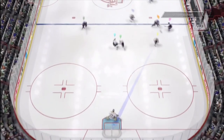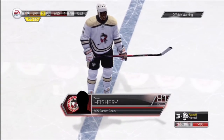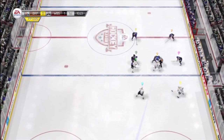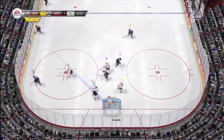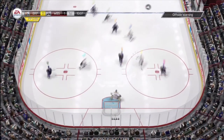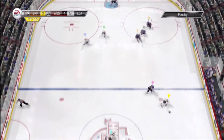That pass right straight ahead. Face-off to the offside. Leaving it there for a little help. To Potter. Nice pass as they go tic-tac. Picks it up. Delay penalty coming up.